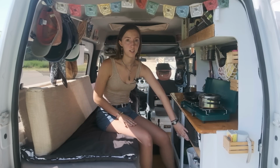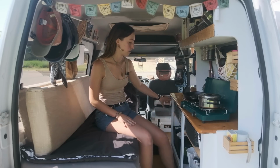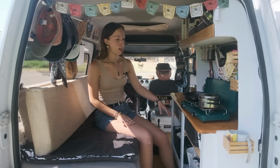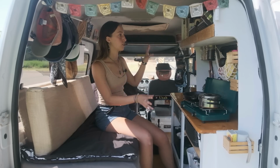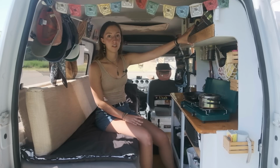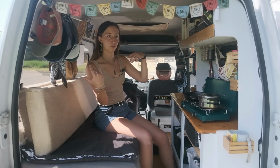I love the way that this is set up. So I did build in this extra shelf down here so that I could have the multiple layers of storage, but this came to me like this and I absolutely love it. I put in all of the extra storage though, so I organized it with these little boxes so things don't come flying off the shelf when I drive.